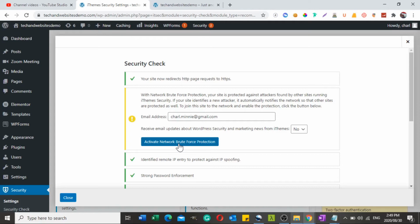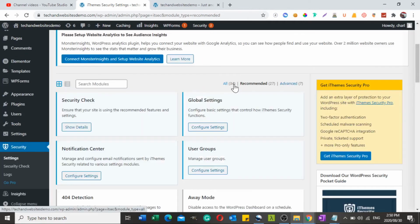The next screen we are presented with is all the options we have available to us in iThemes Security. So by default, the recommended options are showing. I want you to go ahead and select all. This is going to show us all the options that we have.